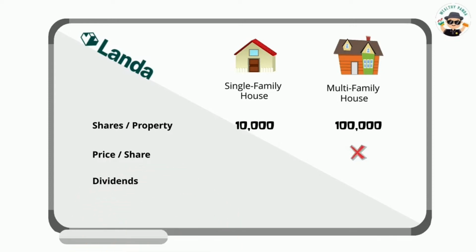When we actually look at the dividend, I noticed a lot of the single family houses were providing me a higher return compared to a multifamily house. So if you decide, I like the idea of multifamily housing, there's an advantage to it, let me buy the share. Now you want to go ahead and sell it. This is another thing you need to think about, right?